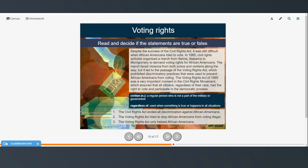The Voting Rights Act of 1965 was a very important moment in the civil rights movement, which ensured that all citizens, regardless of their race, had the right to vote and participate in the democratic process.